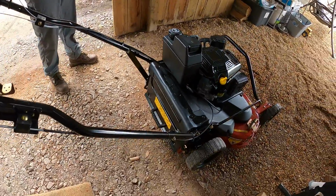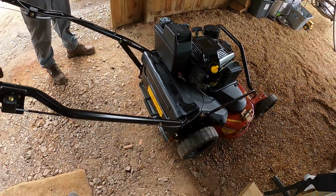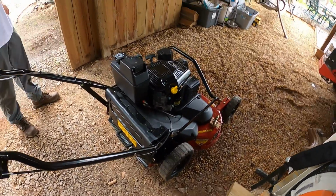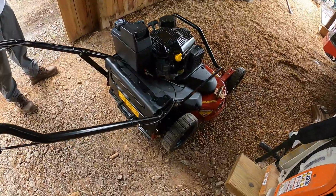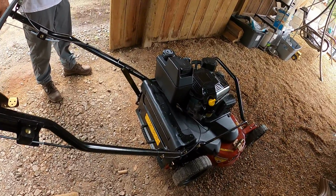But yeah, it seemed to go good with you. A lot of guys, because I do have a couple friends that have these on YouTube, said it can stay the same speed right up steep hills and everything. So yeah, it's pretty fast. I like that it was rolling along pretty good.